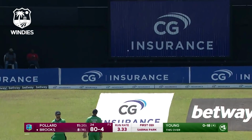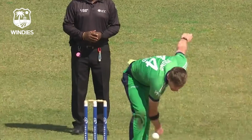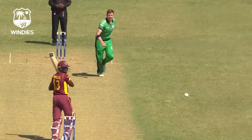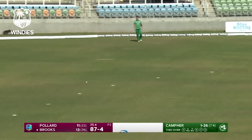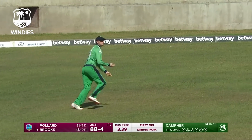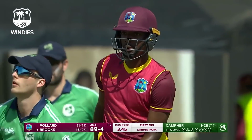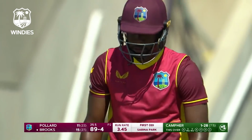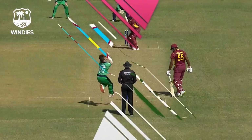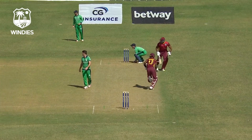Keeper didn't go, slip didn't go. Edge to perfection from Brooks. Some extra bounce there from Young. Wants two. You tell me is the call from Captain Kieron Pollard. You tell me. And Brooks says, yes, come back for 2. Well, Brooks was the one coming at the danger end, so you can see the effort he put in to get to the non-striker end quickly and return. He had just got into that gap, Shamar Brooks, and really took on.